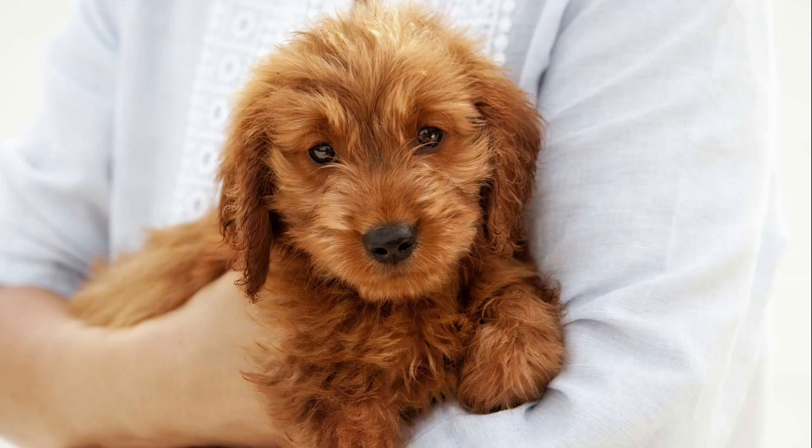Start early. Begin training your poodle puppy as early as possible. The younger they are, the more receptive they are to learning. Basic commands like sit, stay, and come should be introduced from the beginning. Socialization. Expose your poodle puppy to various people, animals, and environments. This helps them develop into well-adjusted, confident dogs. Remember to do this gradually and in a controlled manner. Consistent commands. Use consistent commands and gestures for each behavior you want to teach. For instance, if you use sit, don't switch to sit down or sit here.